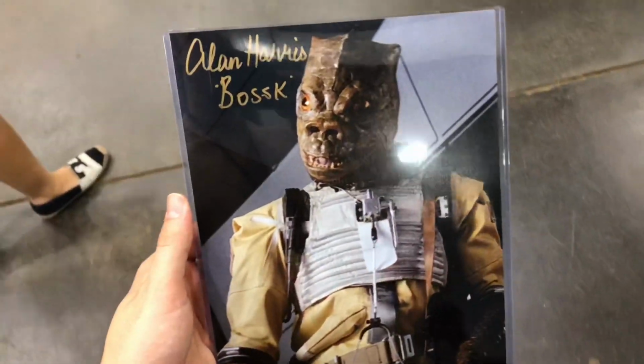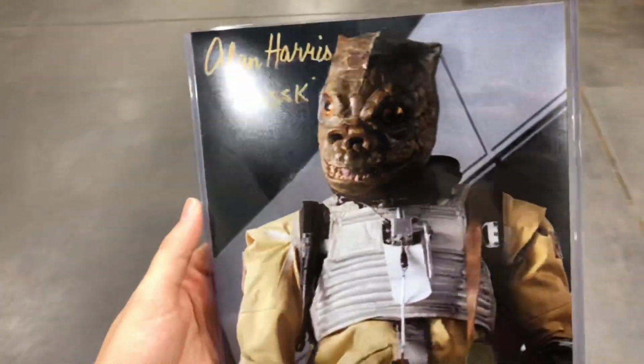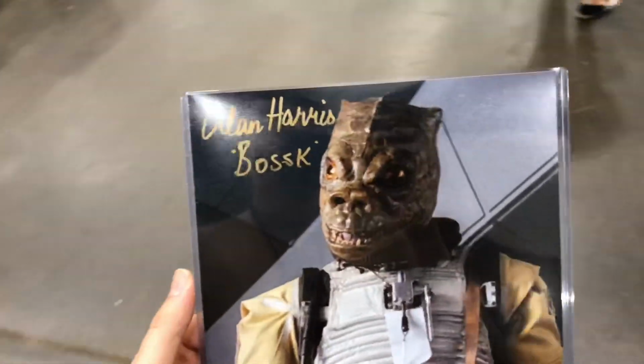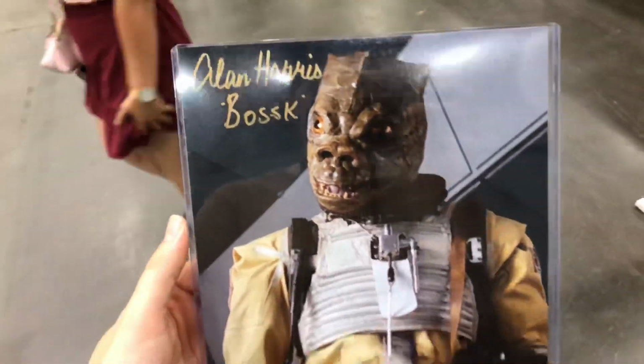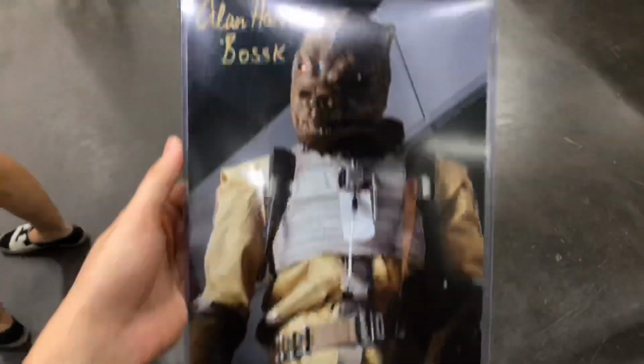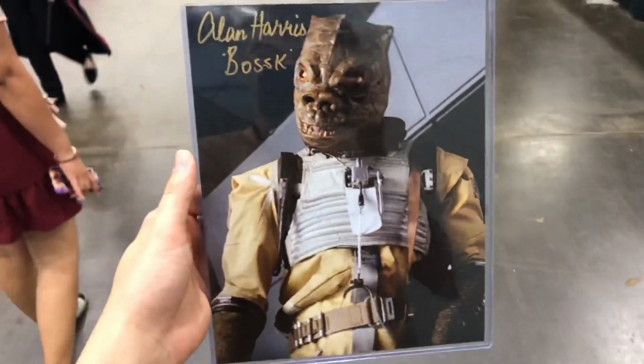All right, so there it is. Alan Harris, Boss. Looks really good. Really happy he showed up. He said the reason he canceled at first was because the doctors were saying he wasn't healthy enough to fly, but he said he wanted to prove them wrong. So he did an expo in Dallas and then flew here yesterday. I'm really happy he showed up because this looks great.